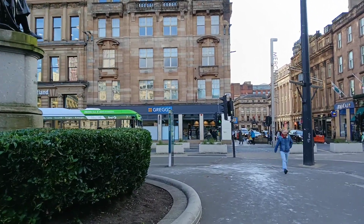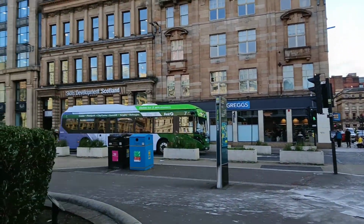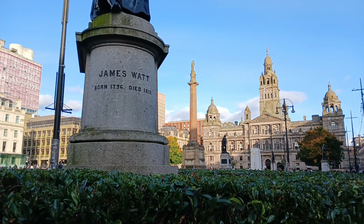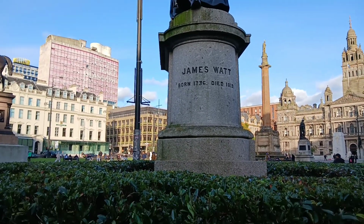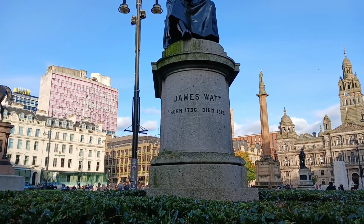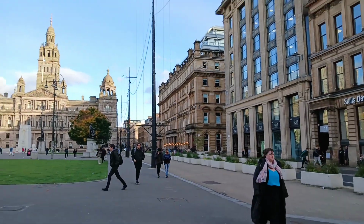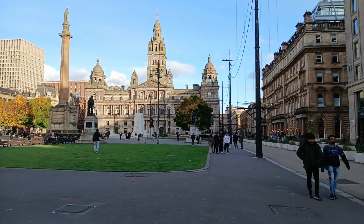And whoever this is, Sir Francis Charter. Look him up. James Watt, inventor and mechanical engineer, unveiled in 1832. His statue was the work of Chauntrey. James Watt, born 1736, died 1819. He was a Scottish inventor and mechanical engineer. That's what you call well remembered, isn't it?